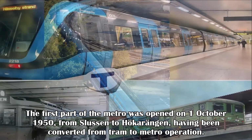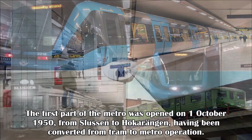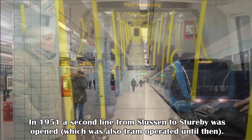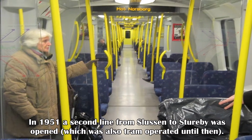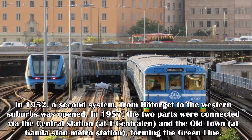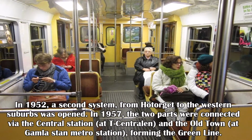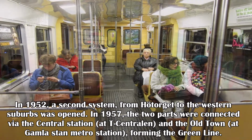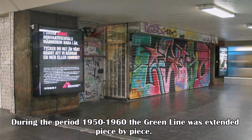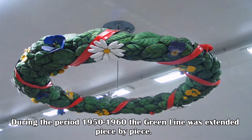The first part of the metro was opened on 1st of October 1950 from Slussen to Hökarängen, having been converted from tram to metro operation. In 1951, a second line from Slussen to Stureby was opened, which was also tram operated until then. In 1952, a second system from Odenplan to the western suburbs was opened, extended in 1957. The 2 parts were connected via the central station at T-Centralen and the Old Town at Gamla Stan metro station, forming the Green Line. During the period of 1950 to 1960, the Green Line was extended piece by piece.